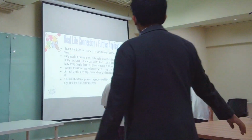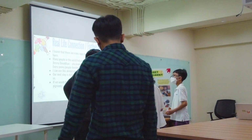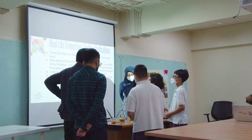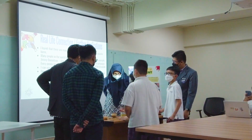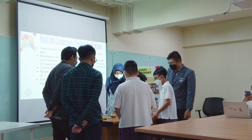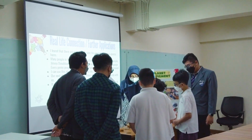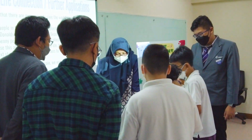Can we directly ask questions while you are demonstrating? Yes. How many colors have you created using the methods? Well, these are three that we bought today, but we made, I think, six. Is there any difficult color? Probably purple. We can't find any fruits with purple. Dragon fruit is kind of red.